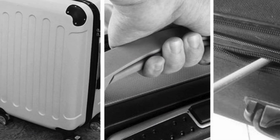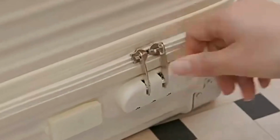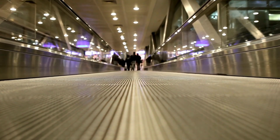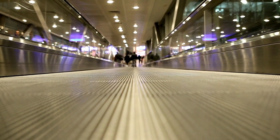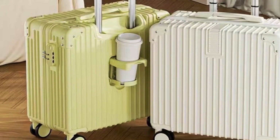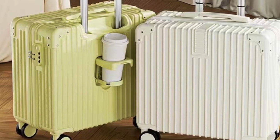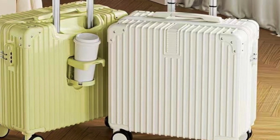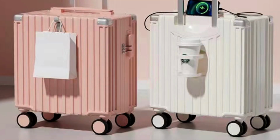Stylish design. Aesthetics matter, and an aluminum frame suitcase doesn't disappoint. With its sleek, modern design, it exudes a sense of sophistication and professionalism. Whether you're traveling for business or leisure, this suitcase adds a touch of elegance to your journey. The metallic finish is not only visually appealing, but also resistant to scratches and dents, keeping your suitcase looking pristine even after multiple trips.